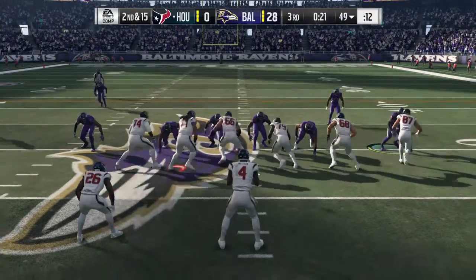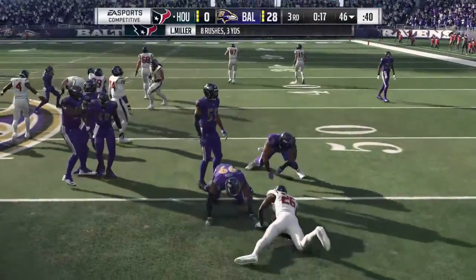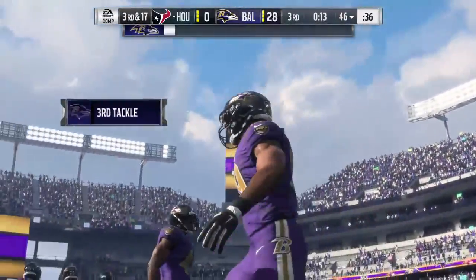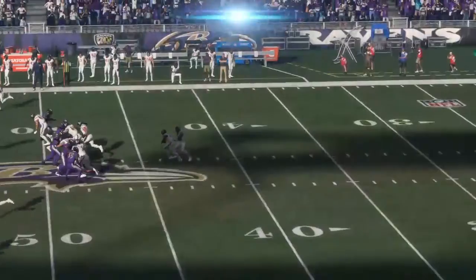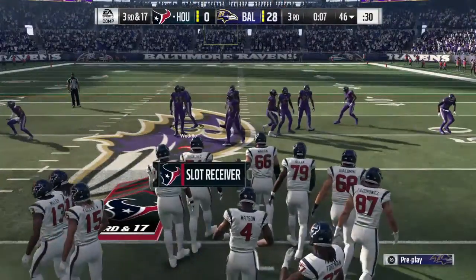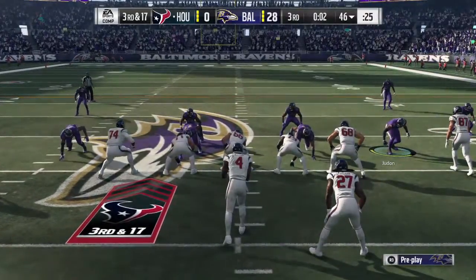Here we go. They'll run it now out of the gun. And this one goes nowhere. Losing yardage on the play back at the 46. So he loses 3 yards there. Now 3rd down. And that's another stop for the defense. Something we've seen all game long. They've been on fire today. No matter what's called by the offense, they've had an answer for it.